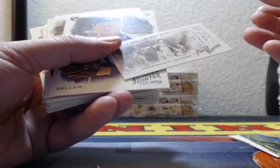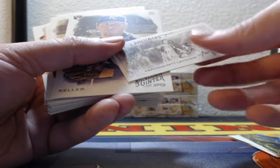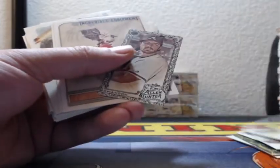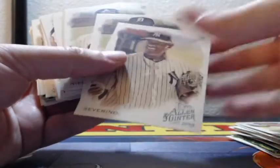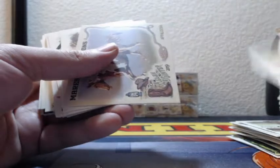Lost languages, the Nara Gadset language. Rookie Brad Keller. Rookie is Kristen Stewart. Black border is of Dansby Swanson. Mini is Paul Goldschmidt. Flip it on over. Mini is Clemente, Ginter back.